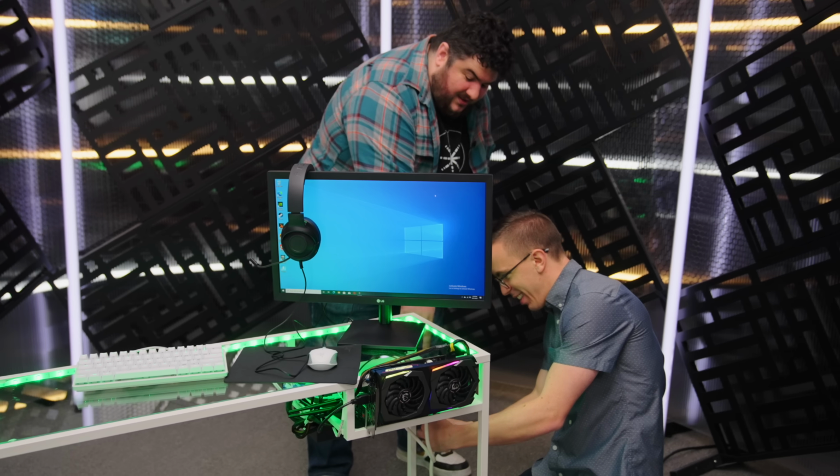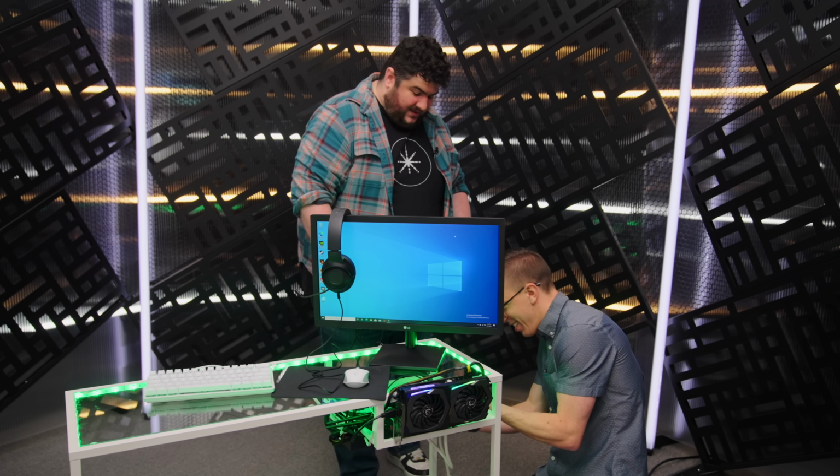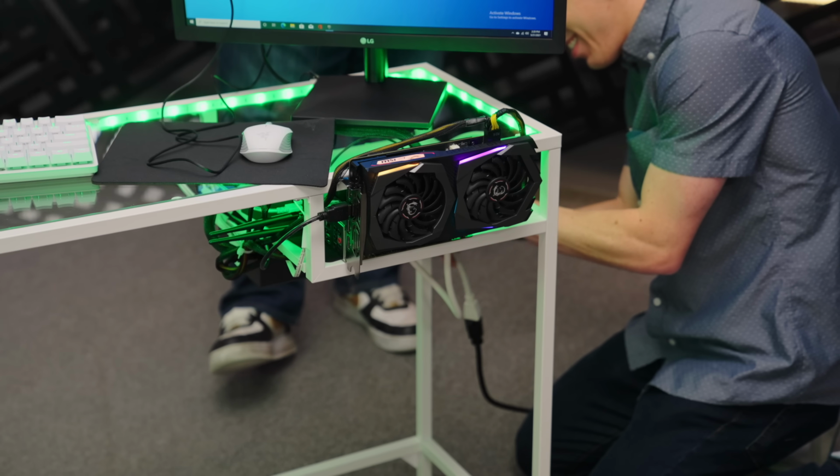Oh, no, that's fine. What's going on here? Seems like some of the cable management has... This is just a wad of tape. So I have a concern right off the bat. Go ahead. There doesn't seem to be a chair.